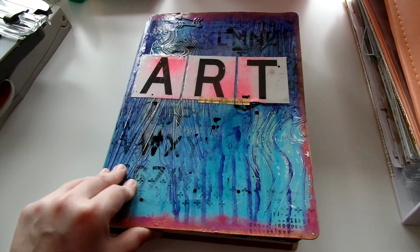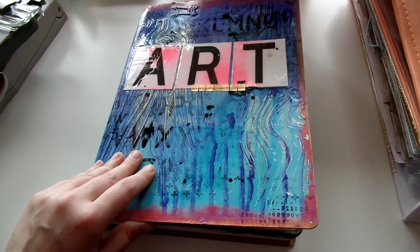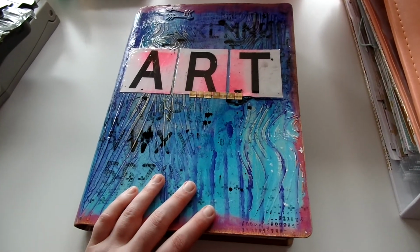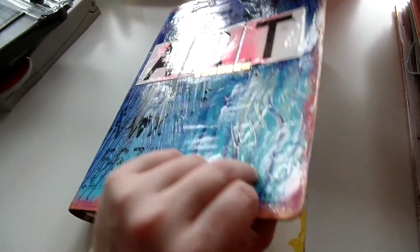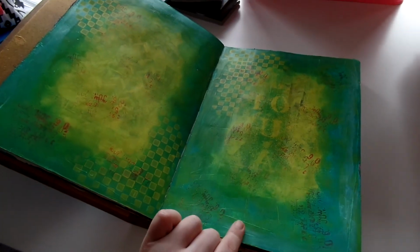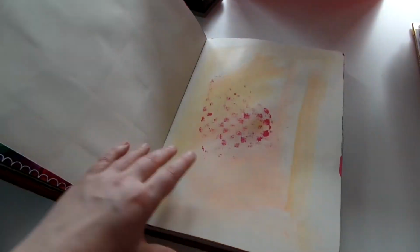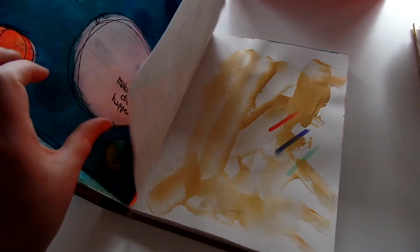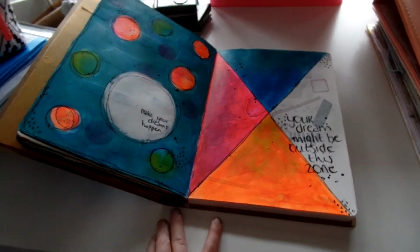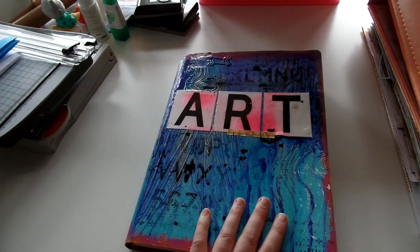I also brought my art journal with me, a larger one and a smaller one. I did work in this one, not in the smaller one, but I just wanted to have the option. And so yeah, I used it. I made this page I was working on. It's not finished. And where is it? I made this. So yeah, that was fun to bring.